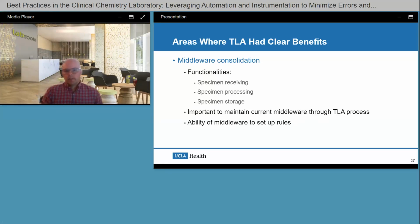Middleware consolidation. Certainly this has been beneficial. Middleware is the same for all of these core testing sites now with the same vendor. And besides obvious features like receiving, processing, and storage, one advantage of that is to be able to set up rules.